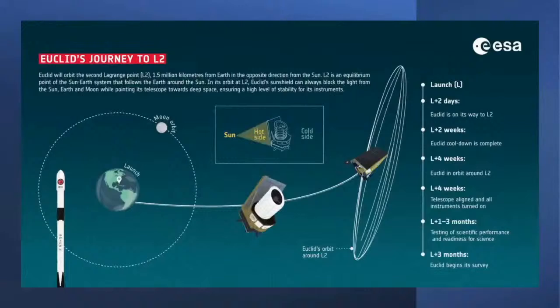So Euclid will be stationed at Lagrange point 2, and it will actually be in the same orbit as the James Webb Space Telescope and ESA's Gaia Space Telescope. Launch, as I said, will be at the beginning of July, and it takes about 4 weeks to actually get to L2, much like the James Webb did. Right, so they're going to be neighbours. They are going to be neighbours. So just like the James Webb Telescope, Euclid has a large sun shield because obviously it wants to look in the opposite direction to the sun and the Earth.